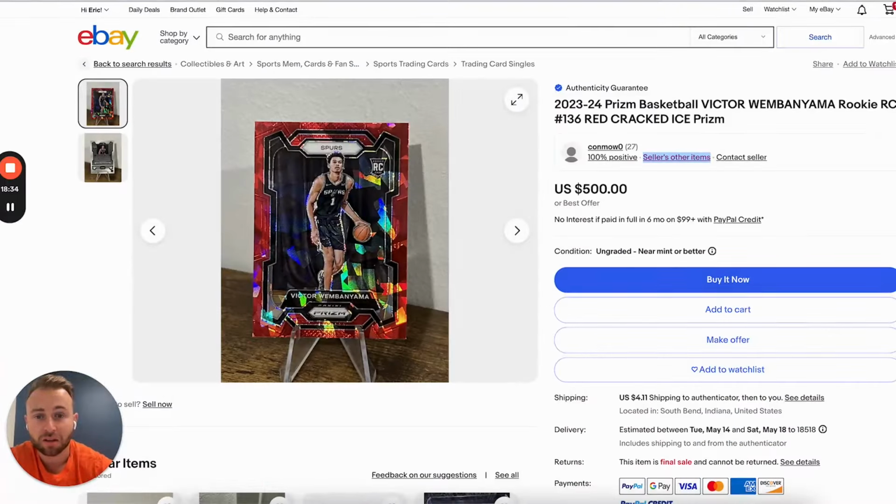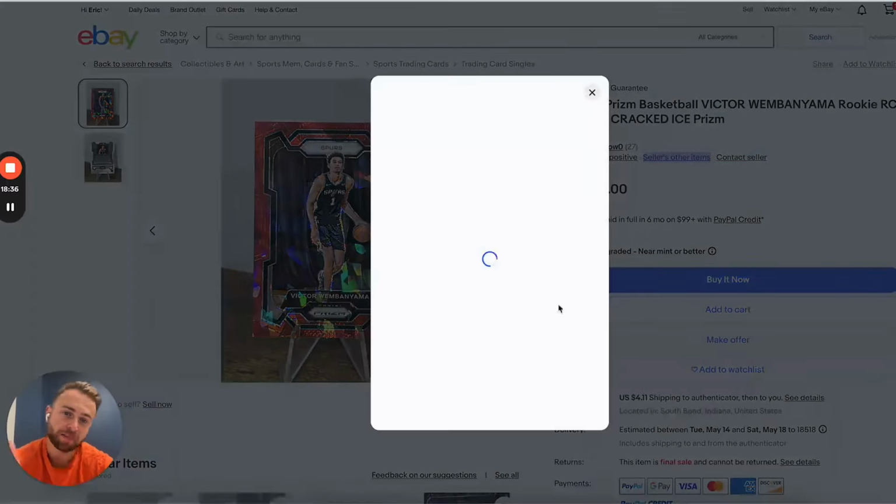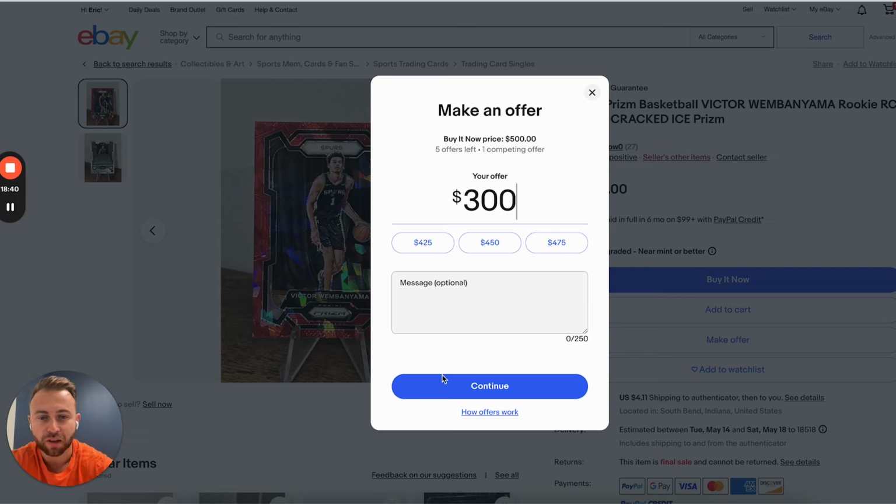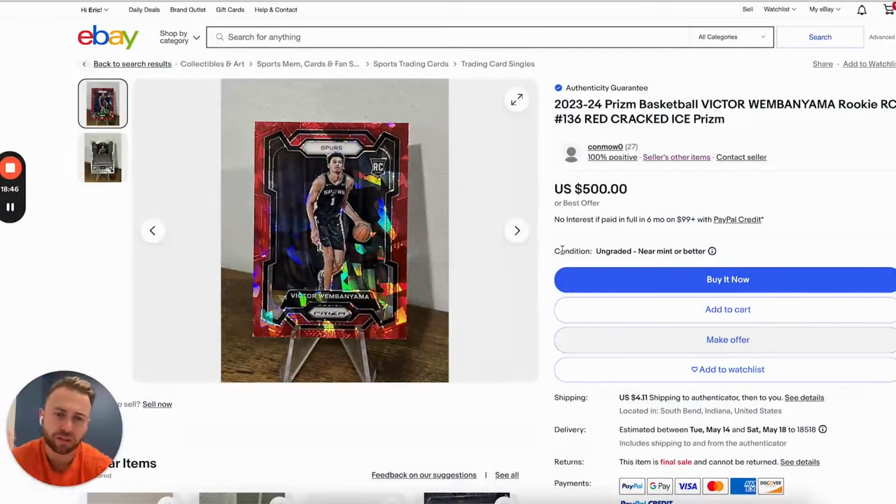But yeah, this card looks pretty solid. This guy's actually not badly priced. It's $400, so I'll offer like 300. I'm not going to click continue because it's going to show my address. Too many people watching these videos for that. But I'll offer 300. Maybe he'll counter like 400, and then settle at 350. That'd be a solid buy.